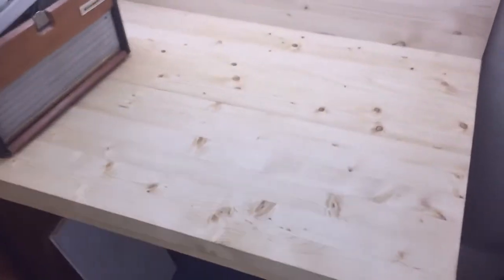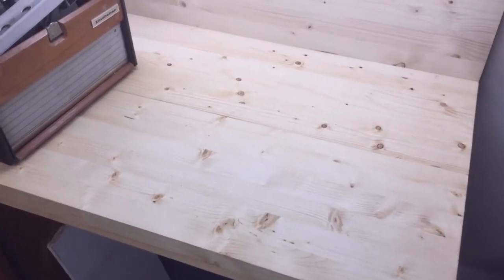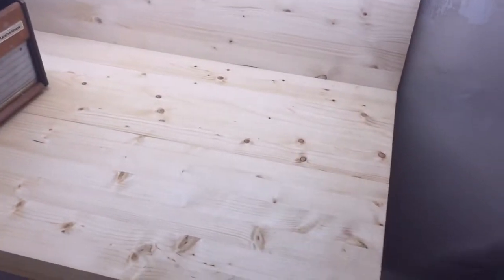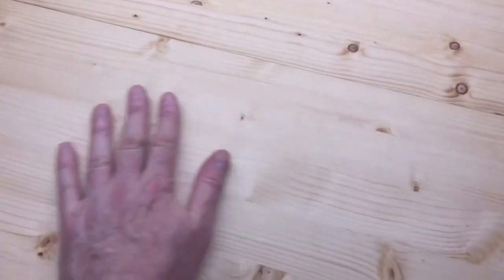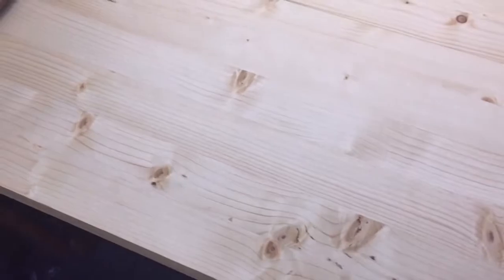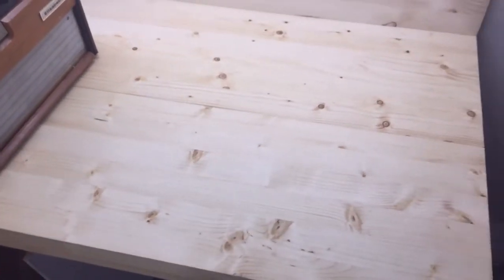So yeah, I mean it's plain timber, but I just gave it a bit of a rub down and then a couple of coats of Danish oil on it. So it's not too bad. It's not too bad. So I don't know. If it starts to wear or it's a bit of a pain, then I'll probably end up properly varnishing it.